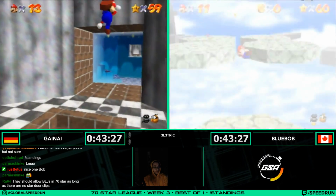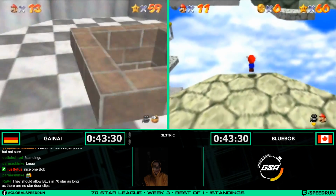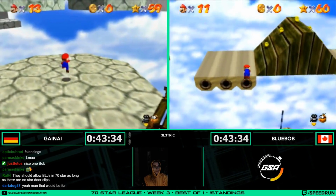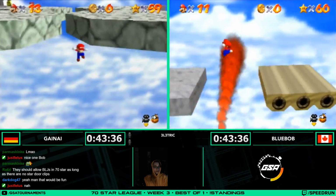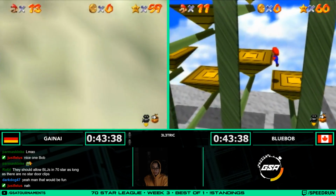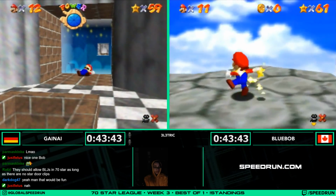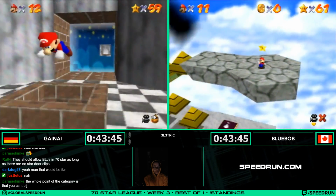Raw 64, the big reason that a category like this that's completely without them exists. Number 1, it makes sense as a no major glitches type category. But number 2, very few players are truly consistent at BLJs, and a lot of them are situational. Gainai unfortunately taking a death there at the start of that star.